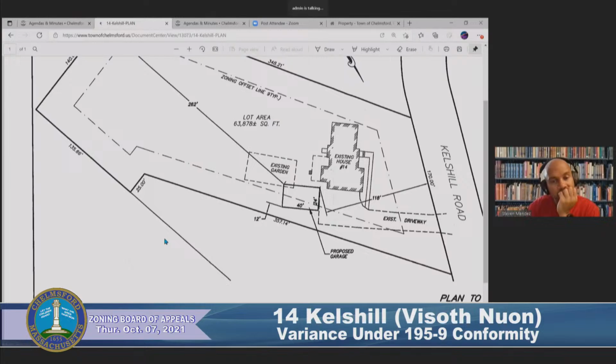Do we have letters supporting it from the neighbors? We have letters from the town, but I do not have any letters from his neighbors. Well, he was notified, so if it was a big problem for him, I imagine. If you'd like to come up to the podium, speak. I suppose I should open it to the public. You just did. At this point, I'm going to open the meeting to the public.